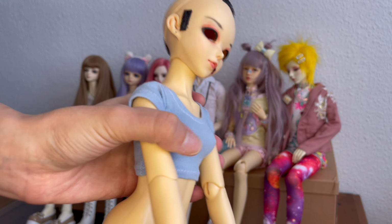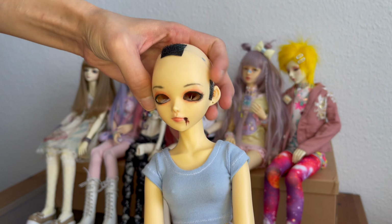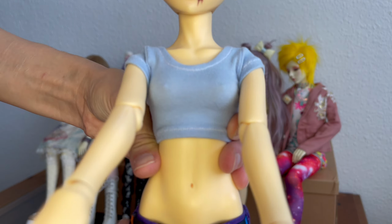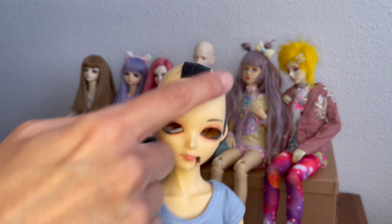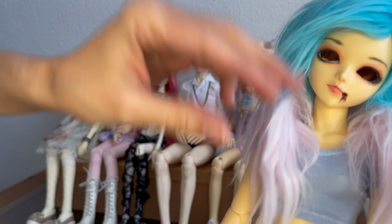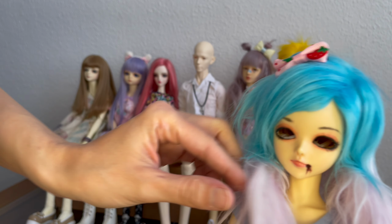But I think her sculpt is really cute. Look at that profile, she's so cute. And I really love her body, it's such a nice body. And yeah, she has minifee clothes on, and also her wig is a minifee sized wig, so yay for that. It's always nice to have a slim sized MLD because there are so many clothes out there for minifees. I'm very happy about it.